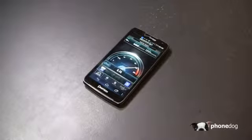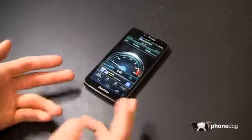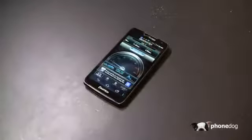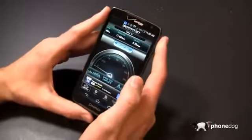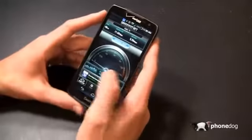Verizon promises 5 to 12 megabits per second on the download, 2 to 5 megabits per second on the upload, and it's falling right in line with Verizon's promised numbers. 11.62 megabits per second, upload speed 5.12-ish megabits per second. And so far, data speeds have been pretty impressive on this device, 5.70 megabits per second. So pretty decent all around. I've gotten within the window of 5 to 12 almost every single time, and actually a couple of times, depending on where I'm at in the Dallas Metroplex, I get between 15 and 20 megabits per second.